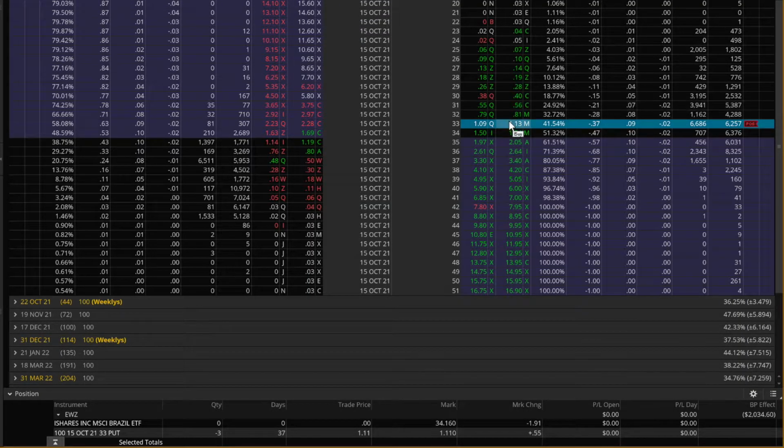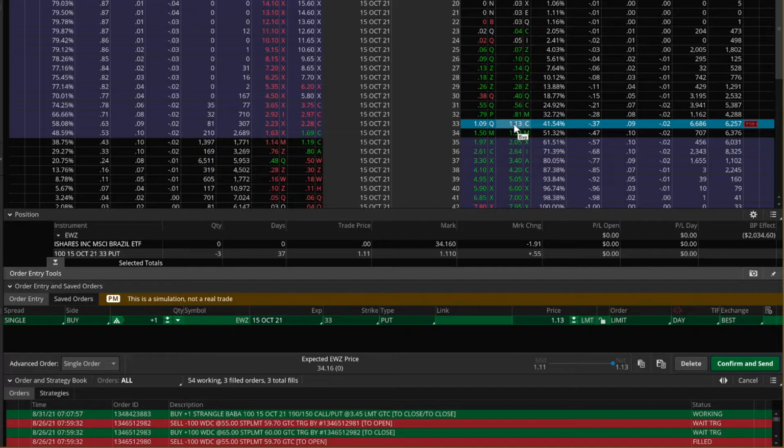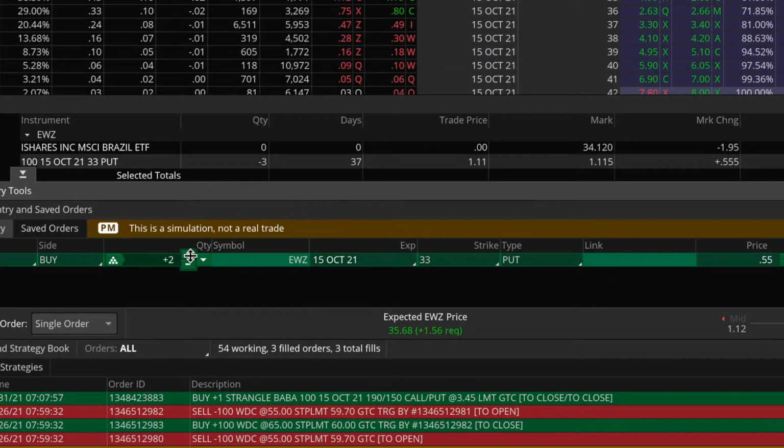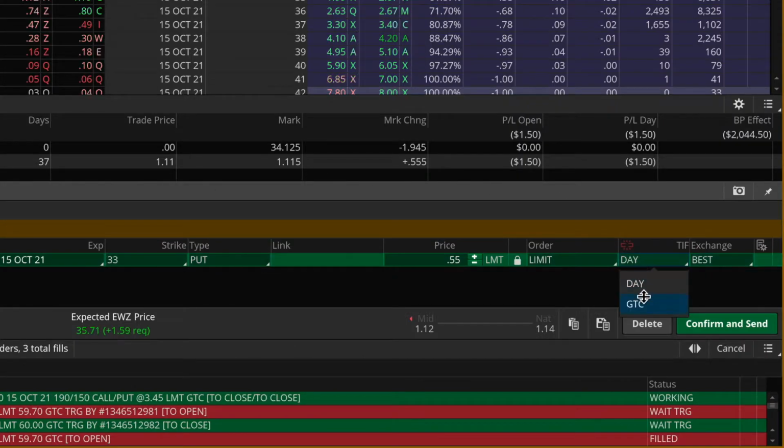I'm going to go ahead and also set up a buying order now to buy these contracts back for a lower price if I am correct on this trade, right? Because if EWZ does move higher, then these contracts are going to become a lot cheaper. And also if implied volatility contracts, that's going to help me as well. And then of course also there's time decay to factor in too. So all 3 of those things can work in my favor to reduce the value of these contracts by a lot. So down here, going to buy these contracts back for half price. Half of 111 is 55. And of course, we're going to buy back all 3 contracts, make it a GTC order, and then we're all done here.